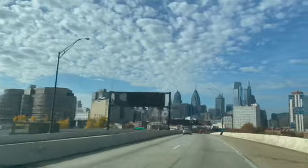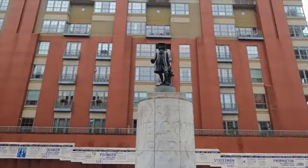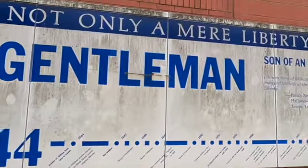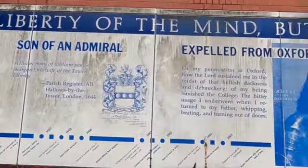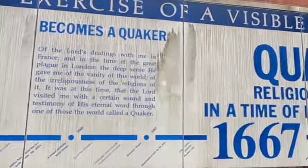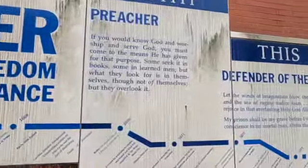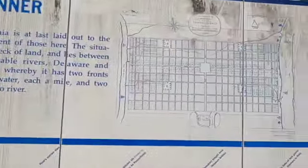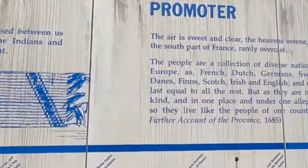Welcome to Welcome Park. William Penn, an English Quaker, got a charter to start a colony in America. He came here in 1682 on a ship called Welcome. He founded Pennsylvania, seeing this as a holy experiment, a place where all people of different religions are welcome and free to worship without persecution.